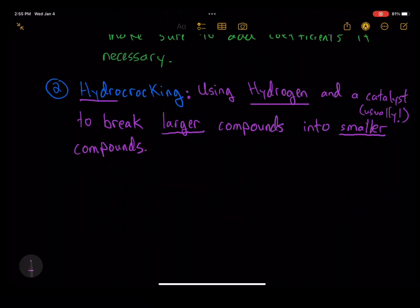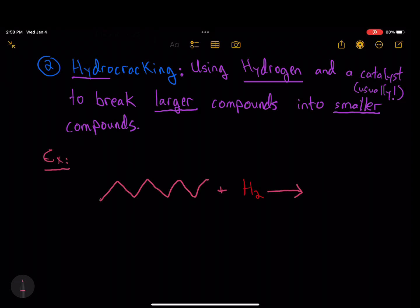The second main reaction that happens inside the tower is something called hydrocracking, where we use hydrogen and usually a catalyst to break again the larger compound into smaller compounds. And the combination doesn't necessarily have to be specific, but the compounds must be smaller. So if I look at this example here with octane, and instead of just using the catalyst, I'm going to add hydrogen, which really breaks down into H and H. Now, each of those hydrogens are going to attack a carbon bond that is connected inside the larger molecule.